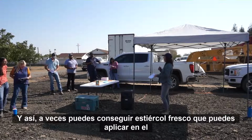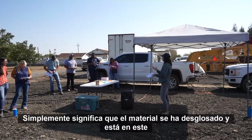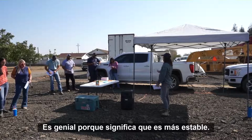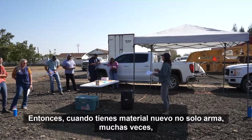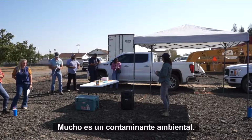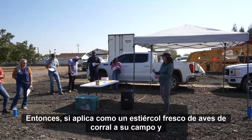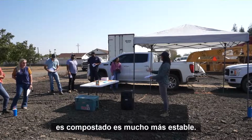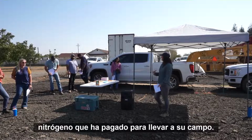and sometimes you can get fresh manure that you can apply, and the composting process is when it's just broken down. So anything that's composted just means that the material has been broken down and isn't as fresh. And that is great because it means that it's more stable. So when you have fresh material, a lot of times we think of the nitrogen as being lost, because that's what we talk about a lot as an environmental contaminant. So if you apply a fresh poultry manure to your field and you don't till it in, you can have a lot gas off the top, right? But if it's composted, it's a lot more stable. So when you apply it, you have a lot less risk of losing the nitrogen that you've paid for to bring to your field and apply it.